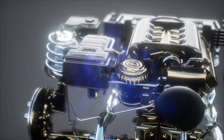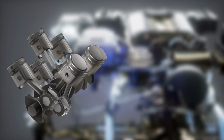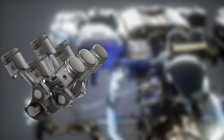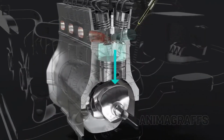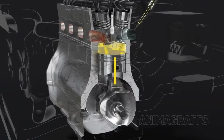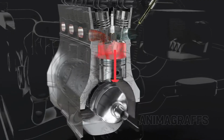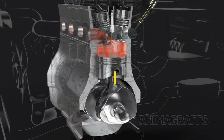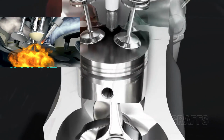The first big difference: ignition. One of the most critical differences is how the fuel is ignited. In a petrol engine, the air and fuel are mixed before they enter the combustion chamber. Once compressed, a spark plug ignites that mixture. That spark is timed precisely to create a controlled explosion that drives the piston down.